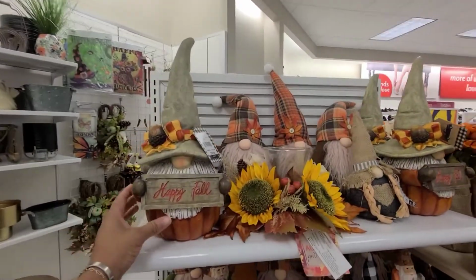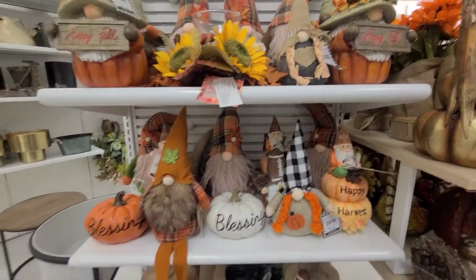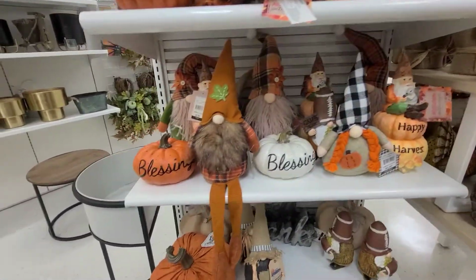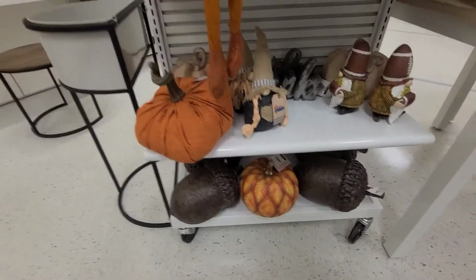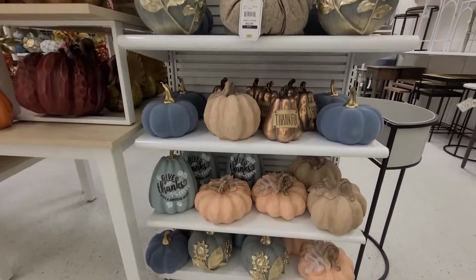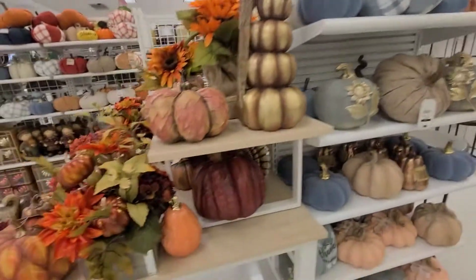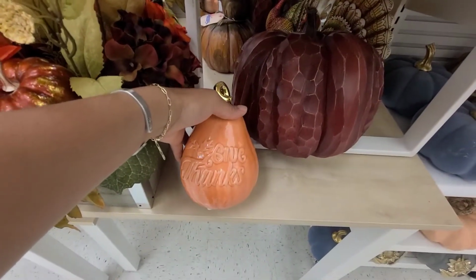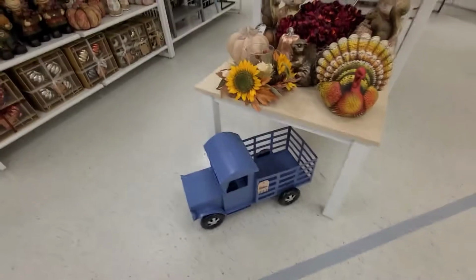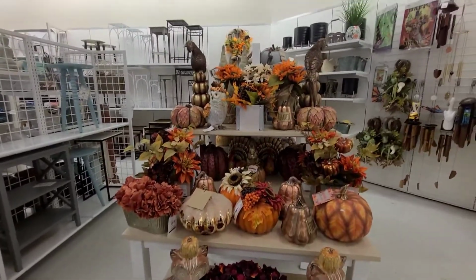So these are these cute little gnomes. Happy fall. This is like a candle holder. This is so adorable. I think this one. I like this one here. Happy harvest. And so I'm going for a green theme, I think. This one's pretty. They have like a huge truck down there. Anyways, wanted to show that, and I think there's one more section.